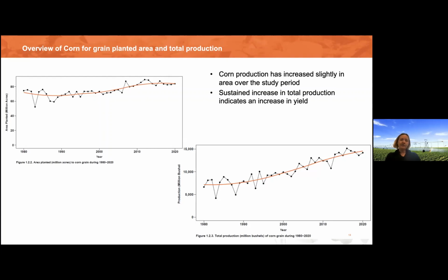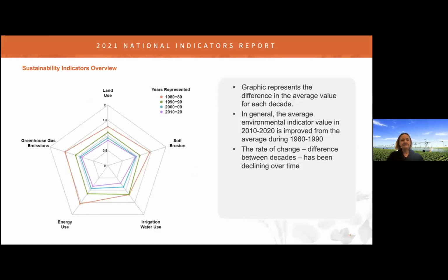And if you look at the lower right of the screen, this shows yields, and we can see a pretty sharp increase in the yields from corn, right? We know that there's some great genetics out there. There's been a lot of improvements that way, integrated pest management, other strategies to really get a good harvest. So yields are up, although area is slightly increasing, but not much.